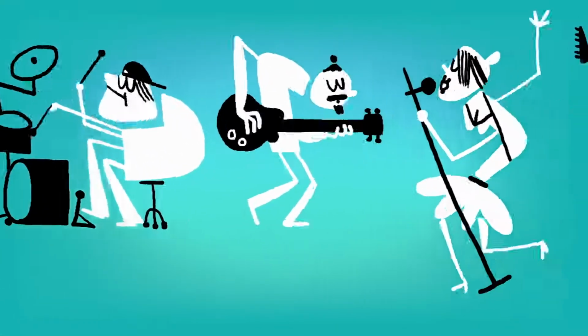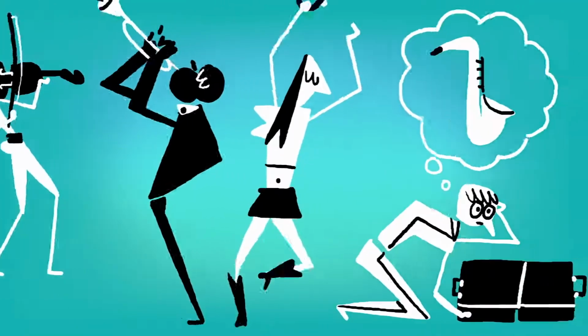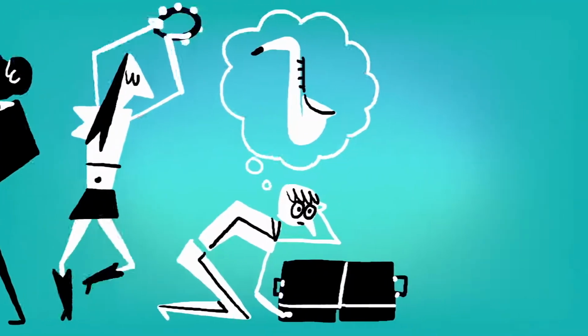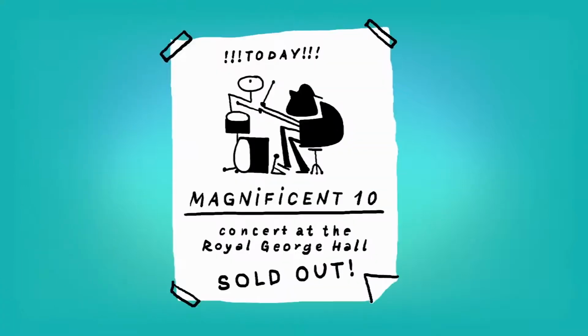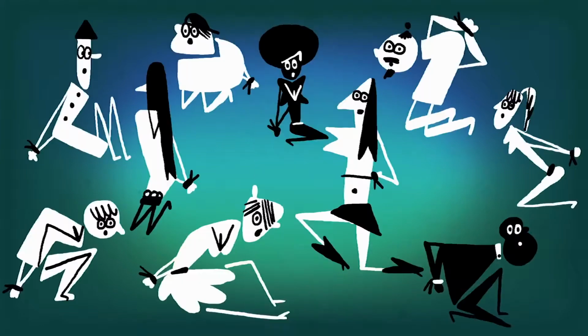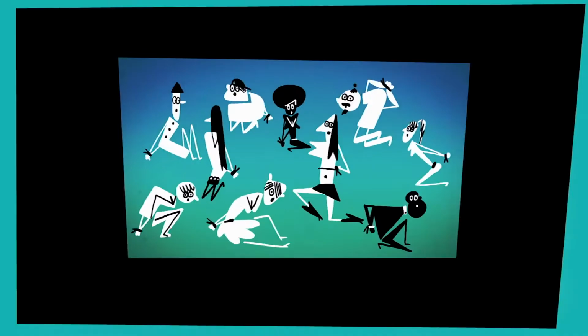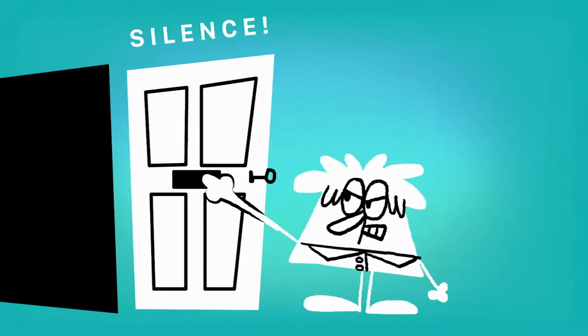Your favorite band is great at playing music, but not so great at being organized. They keep misplacing their instruments on tour, and it's driving their manager mad. On the day of the big concert, the band wakes up to find themselves tied up in a windowless, soundproof practice room. Their manager explains what's happening.